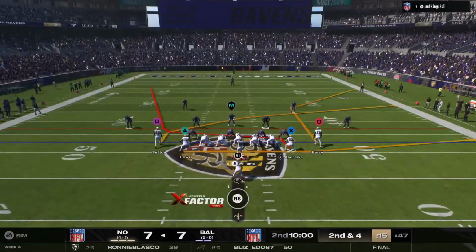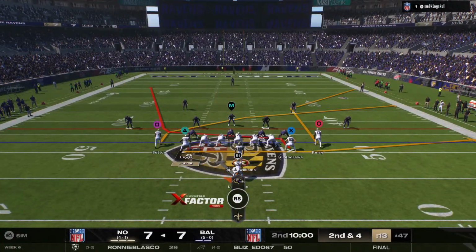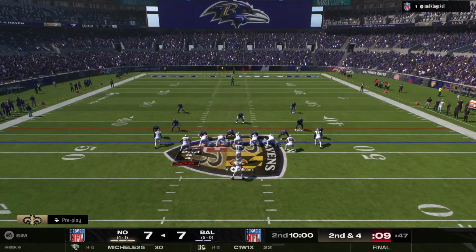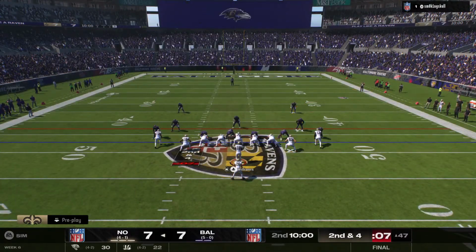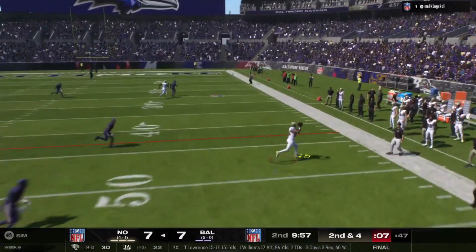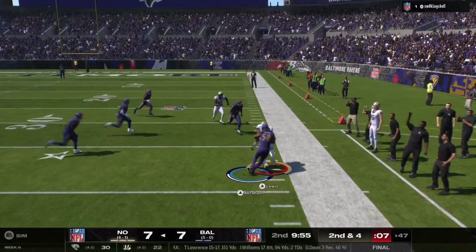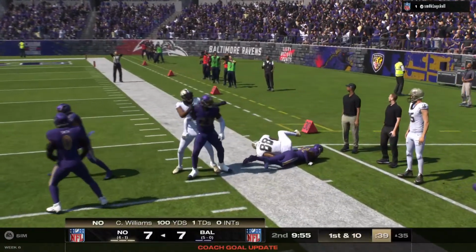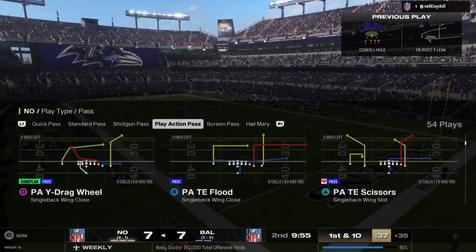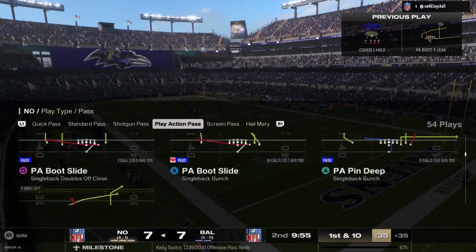They'll come up now for second down and 4. Off play action. Here's Williams. Little short pass here, caught by his tight end. First time these two have connected this afternoon, and it'll wind up being a first down.